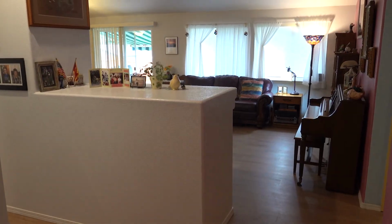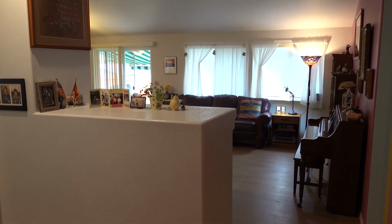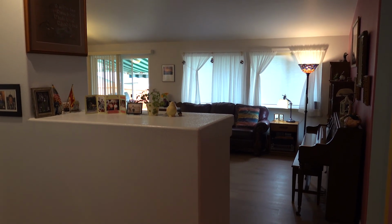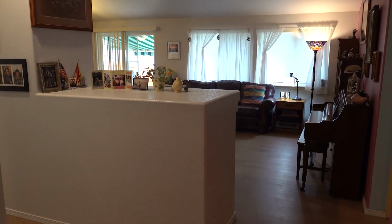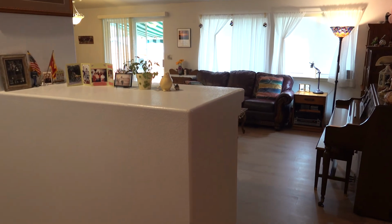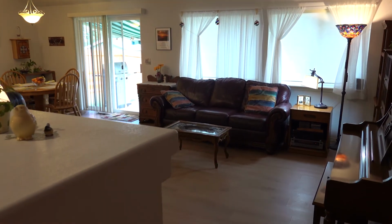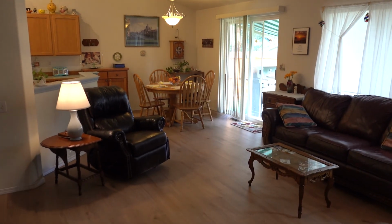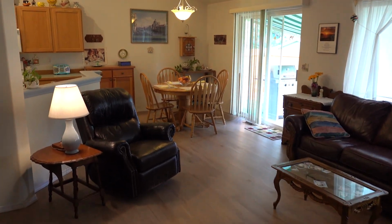Now inside the front door, looking into the great room, you can see the ceilings are vaulted and there's new laminate flooring throughout the living spaces. All of the bedrooms still have carpeting. This divider in between is a TV and fireplace area. Perfect location for the great room.